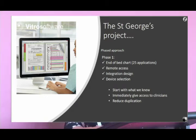Our first phase was the end-of-bed chart. We had other success criteria sitting next to it: remote access straight away for our surgeons and anaesthetists that don't work on site, and our integration design. Obviously, we weren't looking for a new patient management system, but we chose not to use theirs for the EMR. So we wanted to make sure it worked together, and also around device selection and things like single sign-on that we implemented at the same time.